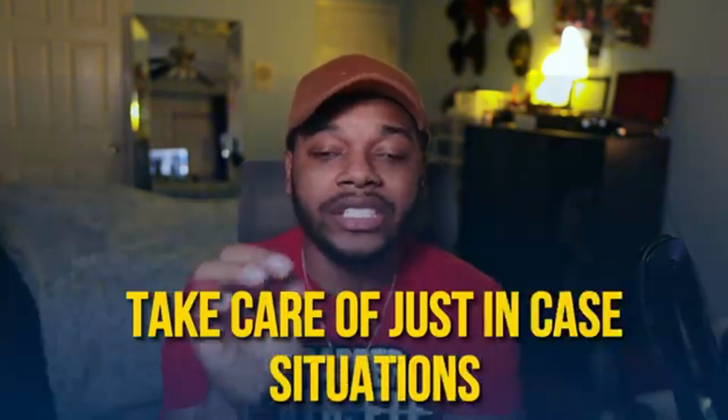Now, the key thing here, and the reason why I say this before you actually get into the credit part, is you have to be able to take care of just-in-case situations. Because when you're repairing your credit, all of your money is going to go into paying off debt. All of it. Pretty much after your bills, you have no money, right? You're living off rice and beans at this point, right?